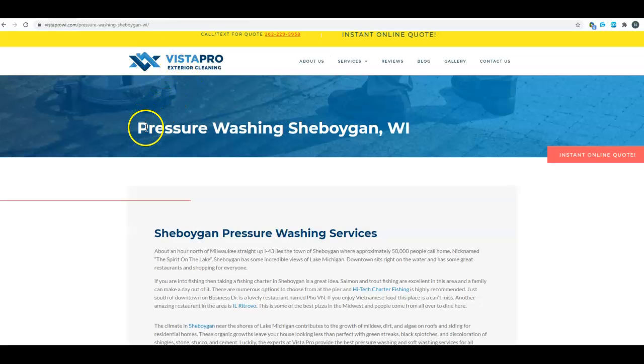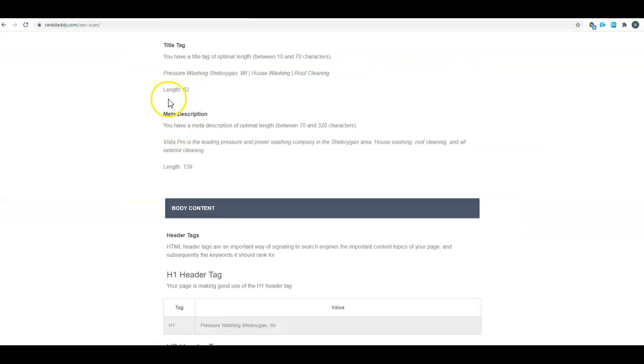So right here is that H1 tag. It's generally one of the first things you see on your site, so you definitely want to get that set up right when you put your site together. For your title tag and your meta description, for the title tag, they've got pressure washing, Sheboygan WI, house washing, roof washing. I generally use dashes instead of these break lines. And I would go something like Sheboygan WI pressure washing and then a dash and your company name for branding.